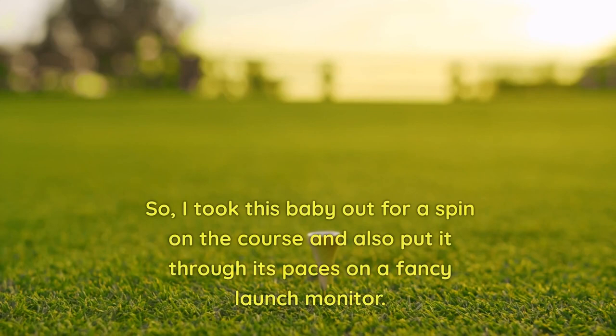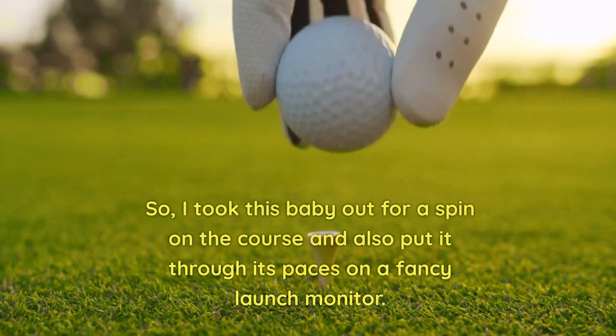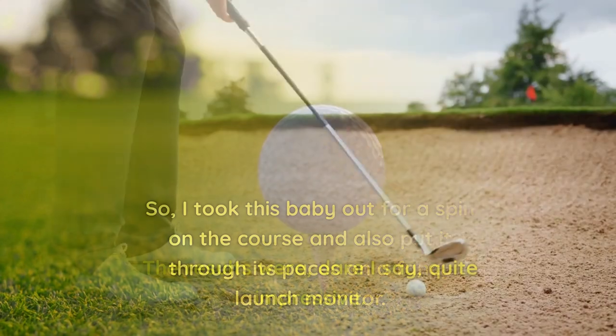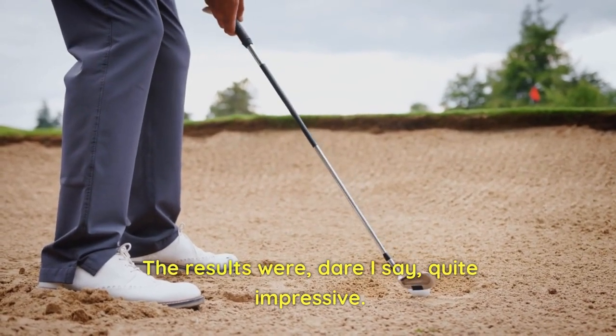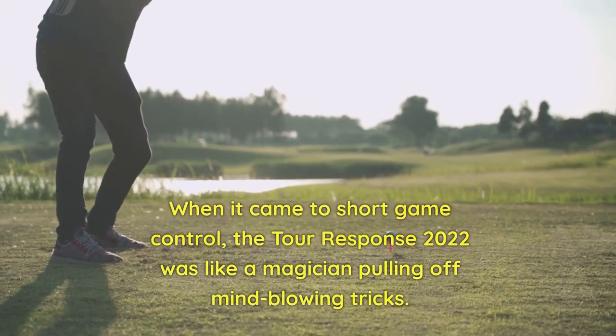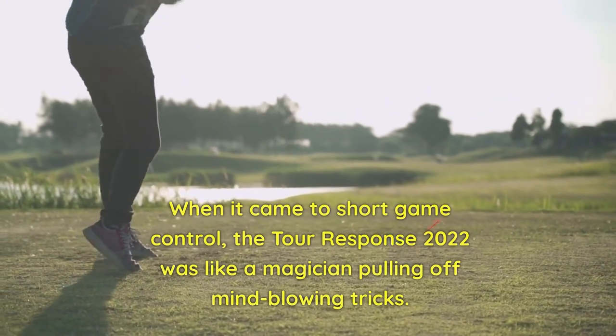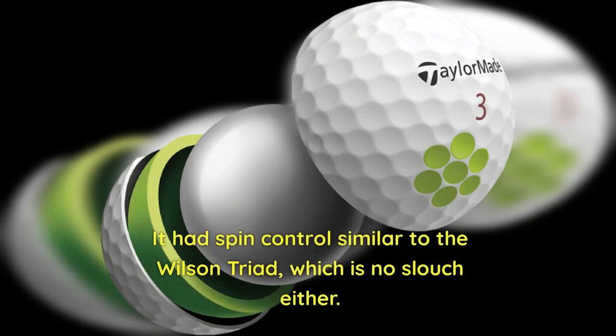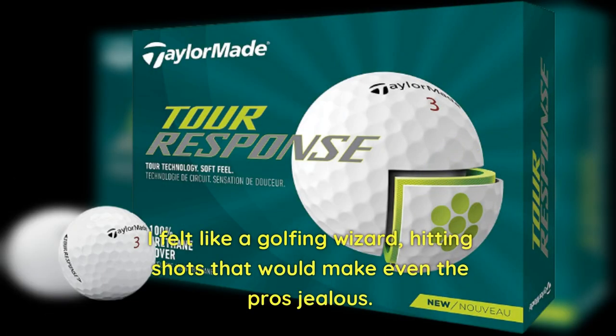So, I took this baby out for a spin on the course and also put it through its paces on a fancy launch monitor. The results were, dare I say, quite impressive. When it came to short game control, the Tour Response 2022 was like a magician pulling off mind-blowing tricks. It had spin control similar to the Wilson Triad, which is no slouch either. I felt like a golfing wizard, hitting shots that would make even the pros jealous.